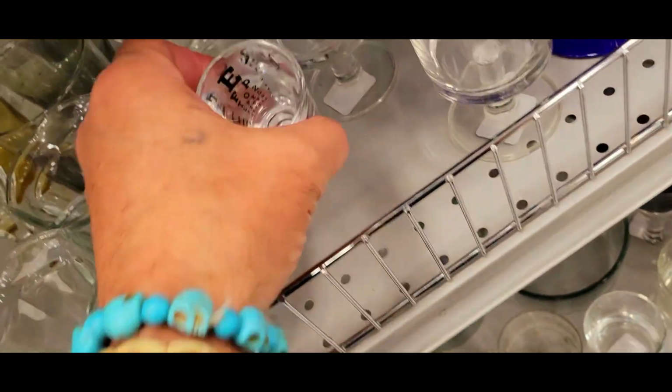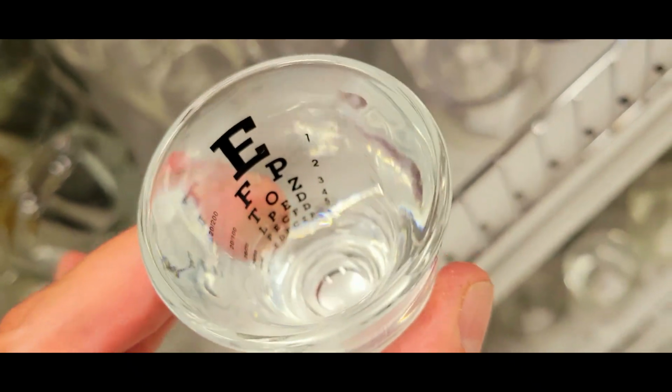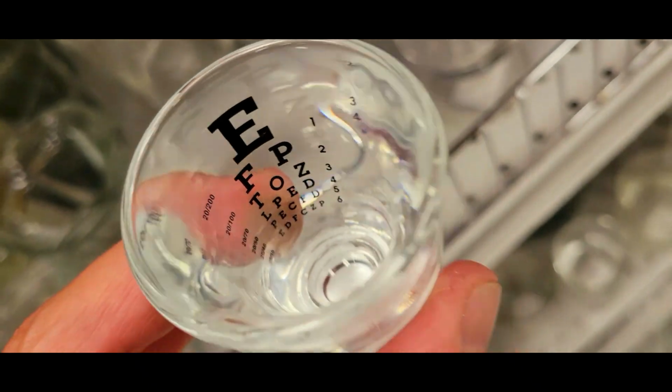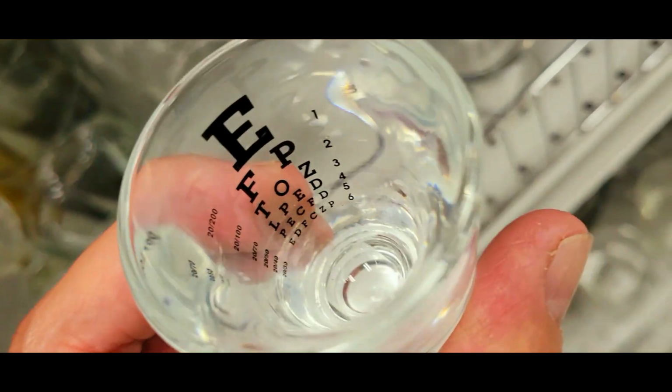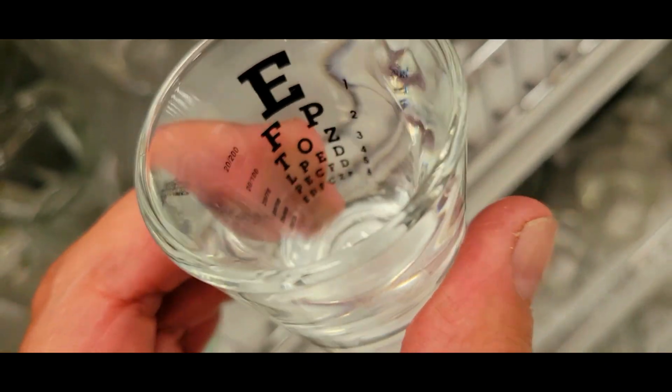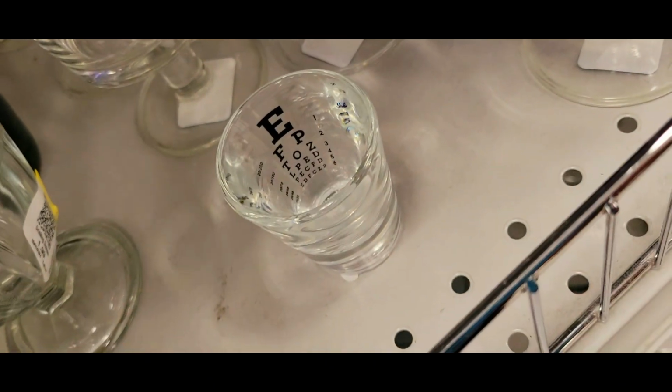Check this shot glass out. This is really kind of cool. It's got the eye chart on there. So when you're drinking your shots, if you can read it, I guess you're doing good. That's funny. Went $2 for that thing. Very clever. It's a real thing because your vision does get impaired. Don't drink and drive. I don't need that, but it's funny.